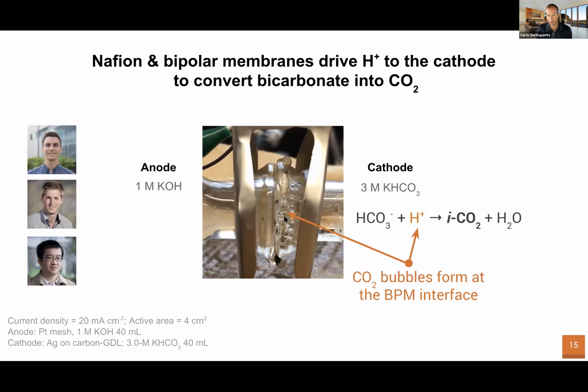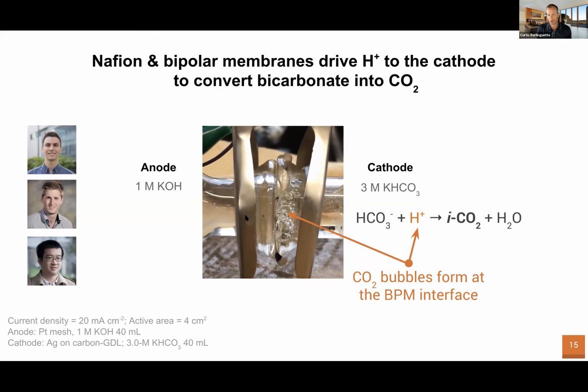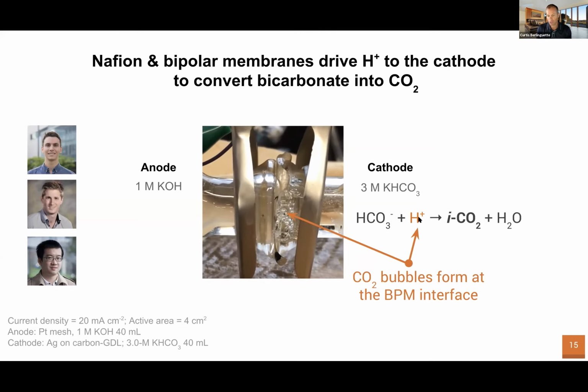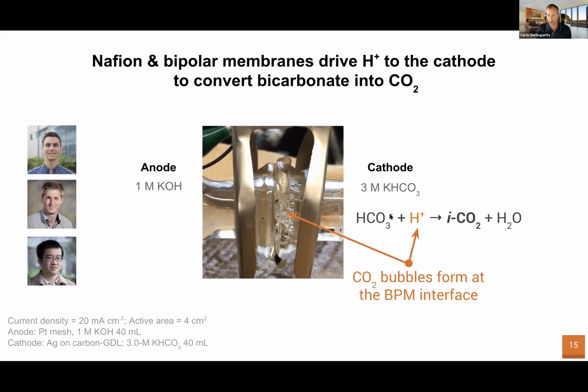This is a bipolar membrane, so hydroxide is going to the left, and protons are going to the right. So protons are going to the right through this membrane into the cathode chamber. Those protons are reacting with bicarbonate. That is our electrolyte medium here.